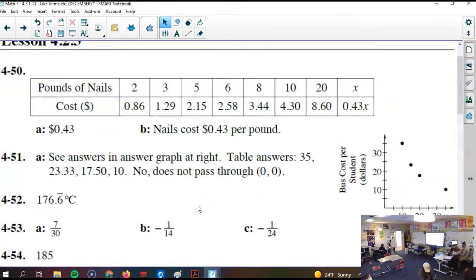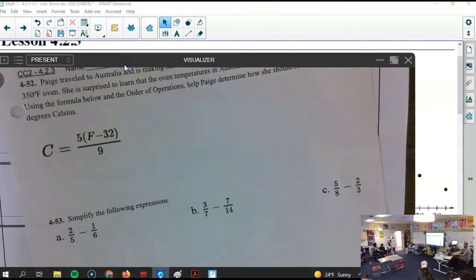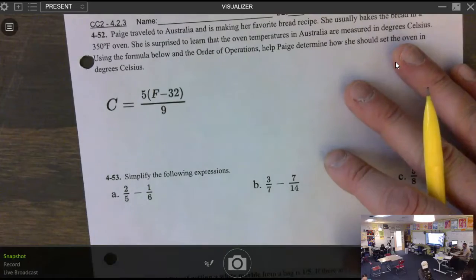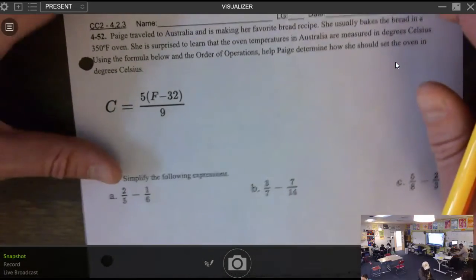Questions on 423. Things that you want me to go over. Aiden? 52? Yeah, the Fahrenheit Celsius one. I figured people would ask about that. So if you have not done this, you are welcome to do it with me, but you are not welcome to be copying the answer key. You can do problems with me, but we are not copying the answer key. We'll come to math lunch and get help.